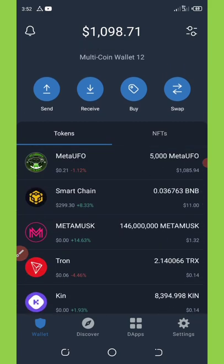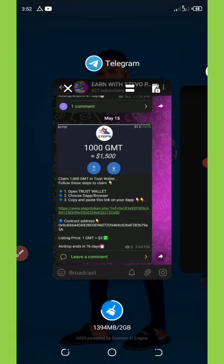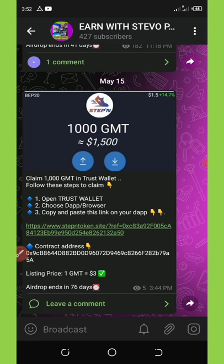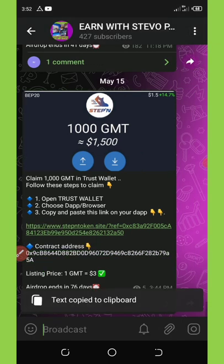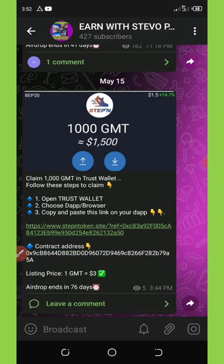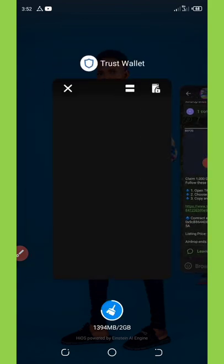So now, for you to see the coin on your wallet, all you need to do here is to get the contract address. So for you to get this contract address, you're gonna go to my Telegram channel again, and then you're gonna see this contract address right here. Then you're gonna highlight it and then copy it out. Okay, so once you copy it, you're gonna come back to your Trust wallet. All right, come to your Trust wallet right here, unlock it again.